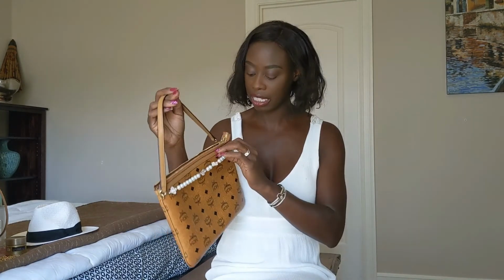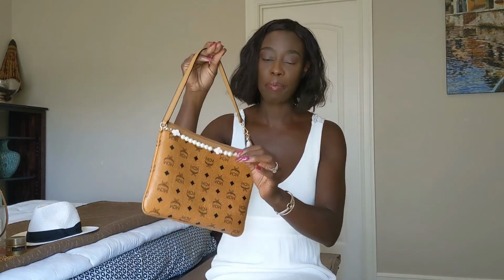I went ahead and did a DIY bag necklace on mine, so if you'd like to see how I did this, go ahead and leave your comments down below and I can do a walkthrough on how I made this. I did this for this bag and I did it for one of my Chanel Boy bags. So if you're interested, just leave a message down below and I'll go ahead and get on that.